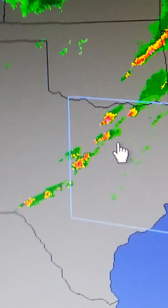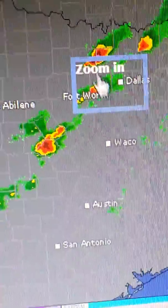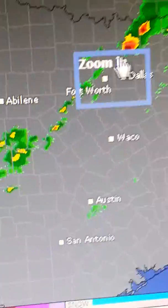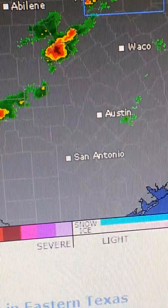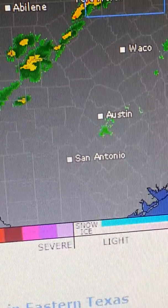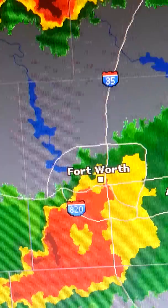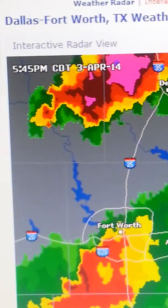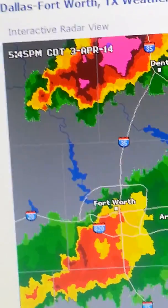Okay, so we are going to zoom in here. As you can see, this cell right here, let's zoom in. I just want to zoom in a little bit on this cell. If I can, I don't know if I can. Let's try it. Alright, so zooming in near Dallas here. You have a couple of cells here, and this one to the north is what I'm looking at right now. There's a tornado warning out on this cell to the north here, near Denton.